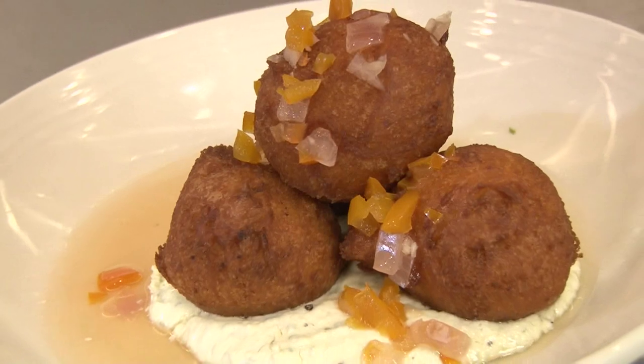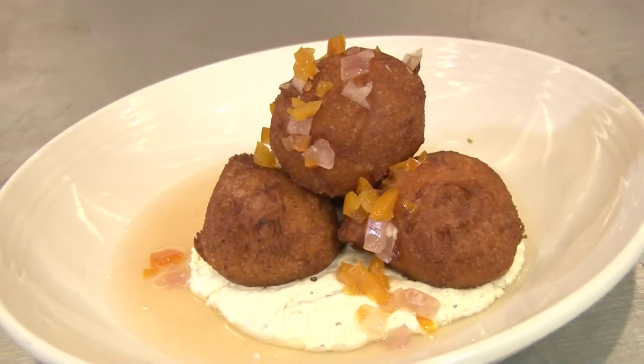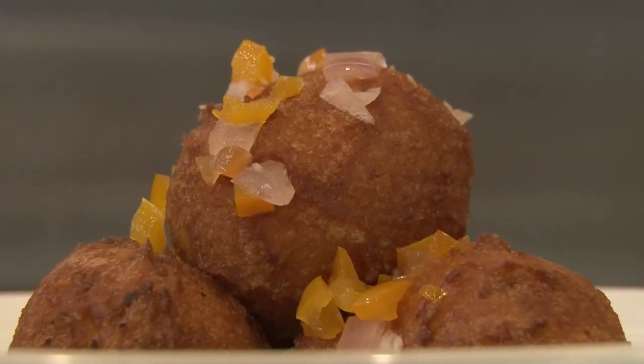It reminds me kind of a hush puppy. The Benedictine spread was really nice. What a great way to start a fun little appetizer and something you can share if you want. Absolutely. Or eat it for yourself. Or just keep it yourself. Yeah.